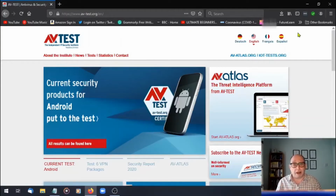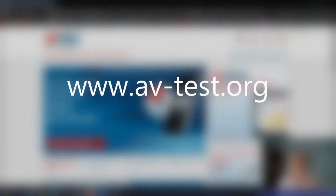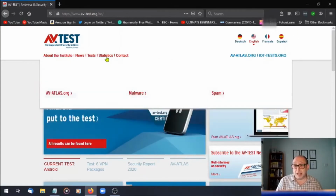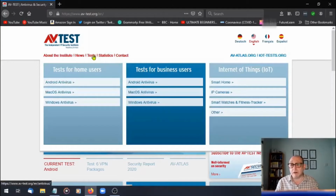Okay, so let's have a look at why I recommend having a third-party antivirus on your Android device. To do that, I'm going to go to av-test.org. It's been around for about 15 years, a German organisation, and they test all different kinds of antivirus products on different platforms. So we're interested in the Android tests, so let's go to tests, and you'll see that we've got categories for home users and business users. Then we have Internet of Things, which is something entirely different. So we're interested in the home user at the moment. In this particular case, we're looking at Android.